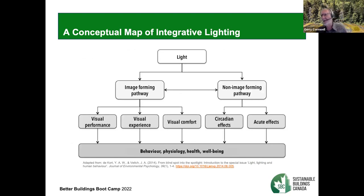So here's a map of what integrative lighting looks like. This was sourced from the National Research Council. If you look at how our visual system works, we have light that we're reacting to, and there are two reactions. There's an image-forming pathway, that is, what am I seeing? And there's the non-image-forming pathway, and that is, how is it affecting me?